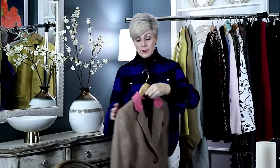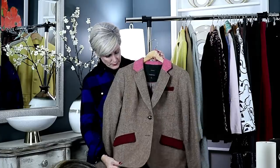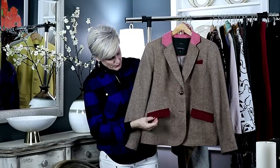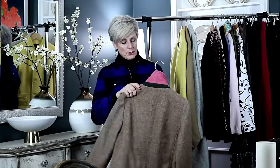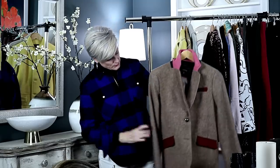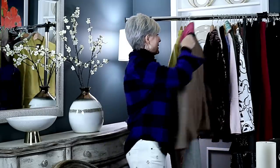Again, here's another basic. This is a Shetland, they call it a Shetland blazer, because that's the fabric. So just very, very simple, but I love the pops of color. You have the pink on the collar, and you have burgundy on the pockets. But then if you pop the collar, you have a little bit of green there too. So it really goes with so many colors for fall, because you have the neutrals here and the brown that's anchoring it.